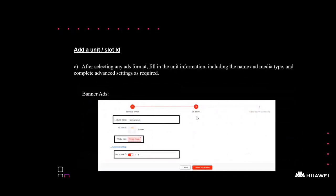after selecting an ads format, fill up the unit information, including the name and media type, and complete advanced settings as required. Here we will find the banner ad. You should fill up all these things: the ad unit name, media type, and ECPM. I will talk about the ECPM later. This is very important to understand the ads.